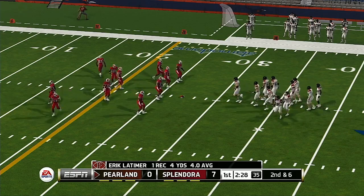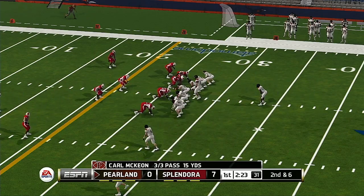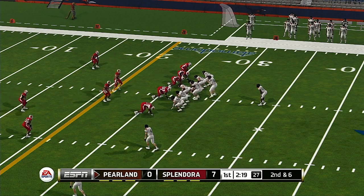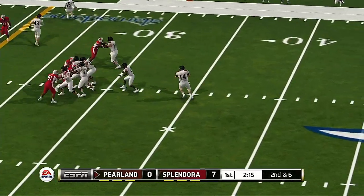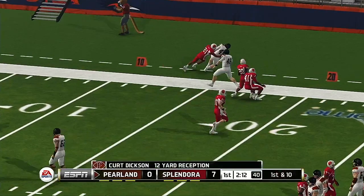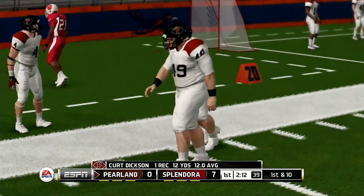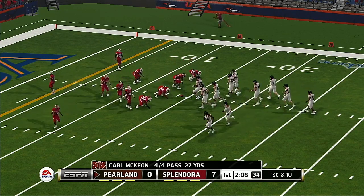It's the ninth play of the drive. That makes it 7-6. Nice pitch and catch for the first down. He's pushed out of bounds around the 14-yard line. First down. From the 14-yard line. First down.